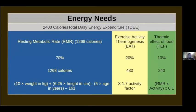So now, next slide, energy needs. As everyone, I use the Harris-Benedict formula, but the revised version, if it makes any difference for the result. So I consider here a moderate activity factor, and as these formulas are basically estimations of total daily energy needs, we would start to try how things go, and after that maybe increase or decrease the calories.